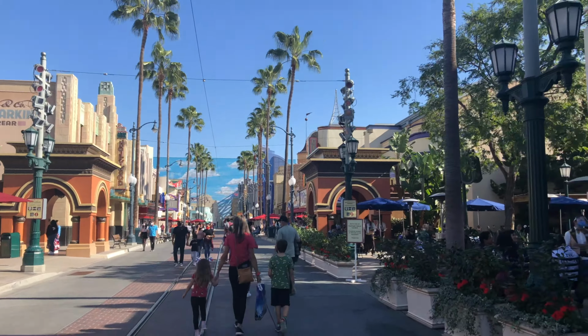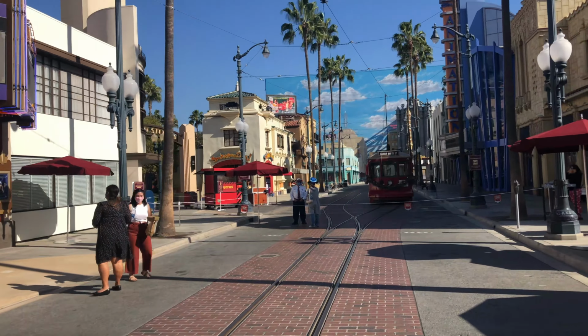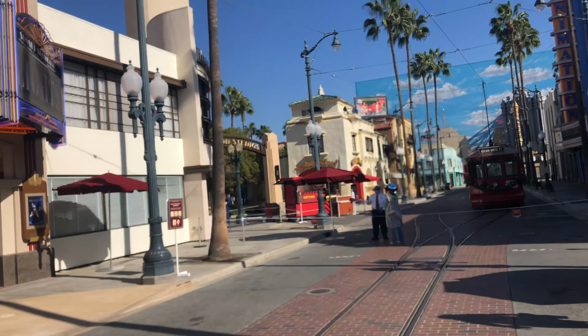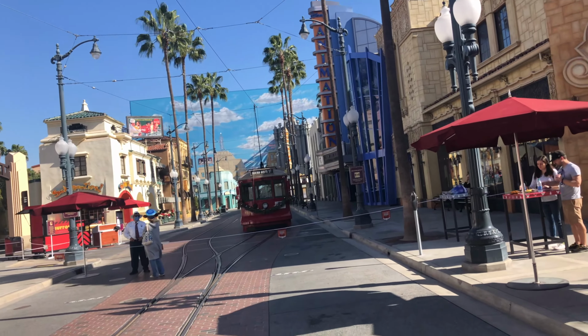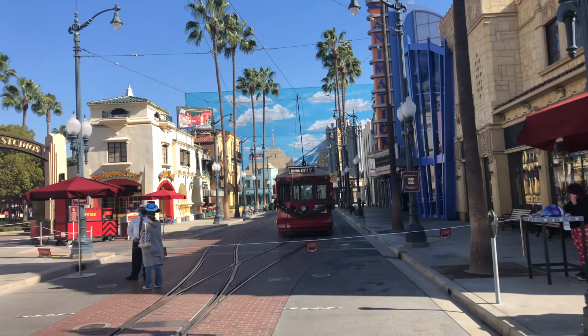So Hollywood Boulevard comes down just before the Hollywood Studios, which is weird because that's in Orlando. But yeah, it ends here. They brought up the trolley.